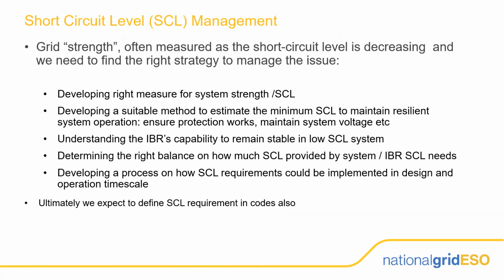The other thing we're doing as well is short circuit in-feed. Again, we talk about inertia. We talked a lot about inertia this afternoon, but actually another key component is that short circuit in-feed. We need that to ensure the protection systems work on the transmission system. We need it to make sure the control systems work on the wind farms, etc. It has been an ill-defined measure, certainly in GB up until now.